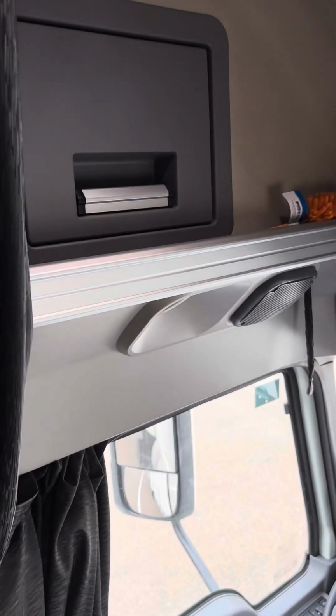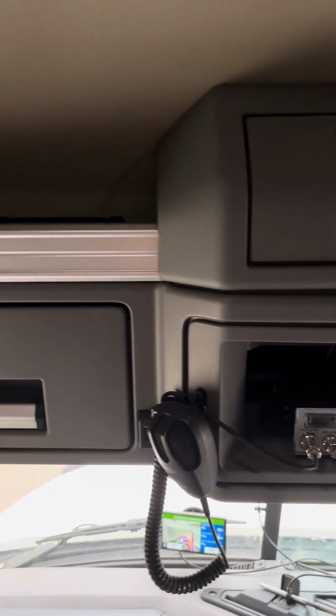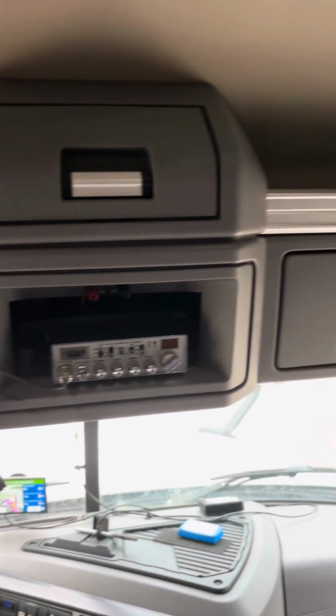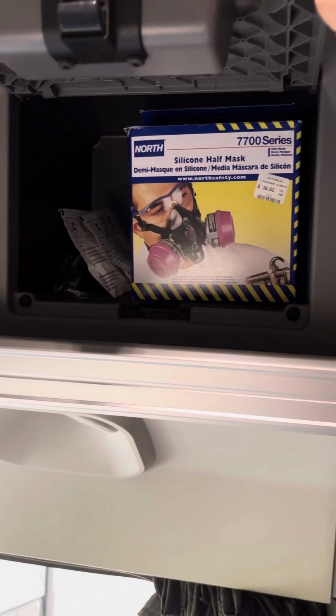Up top, yeah, a ledge, a lot more storage areas, light switches for the interior, a CB radio, which I don't use, and there's lots of compartments where I store things that I need for work.